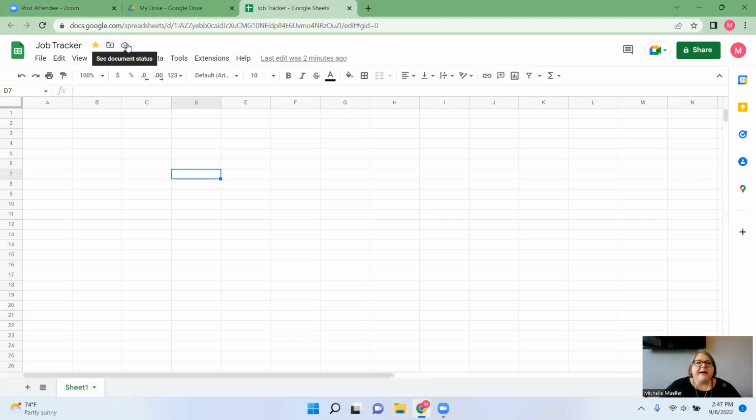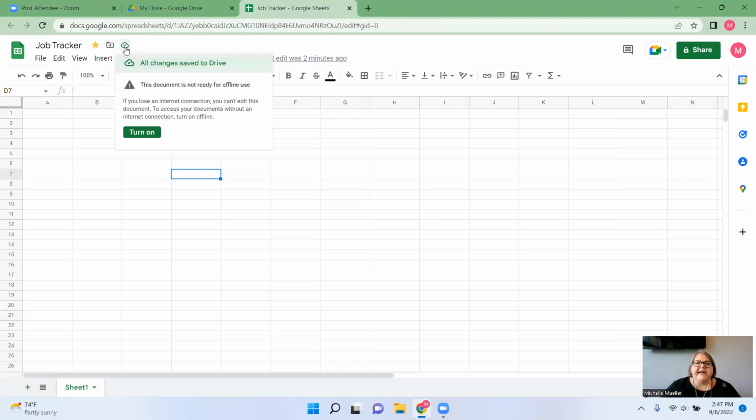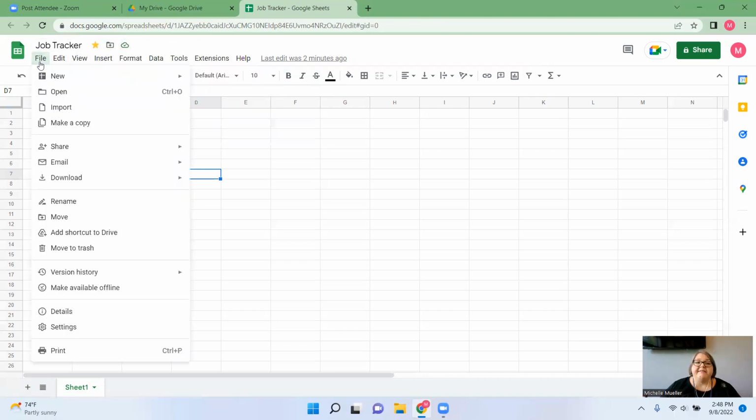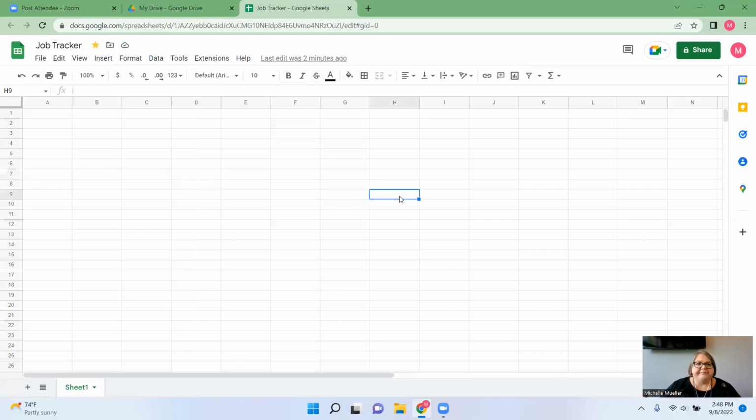And then finally up here at the top, we have this little cloud with a check mark. If I hover, it'll say see document status. I can click on that. And you can see here, all changes have been saved to the drive. So that means that anything I've ever done, the only thing I've done here is I've named it, I've started, I've moved it to a folder, but everything's been changed. I don't need to keep going up to file and saving things. I don't need to worry about that. Okay, so we've named it.